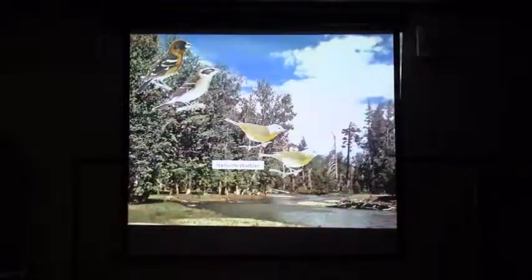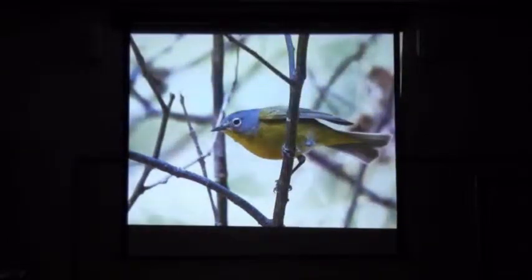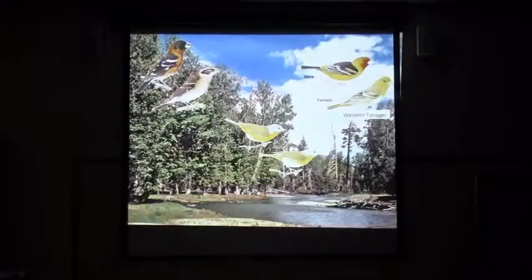Warblers really like these sort of riparian areas. Often people's favorite bird is here. Not the prettiest song in the world, but sometimes described as sounding like a robin with a sore throat.